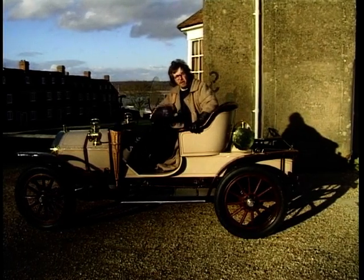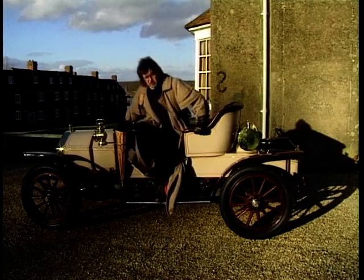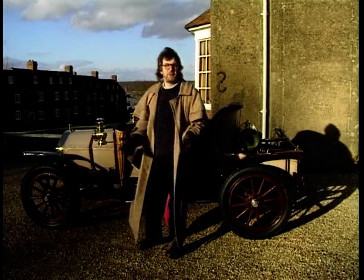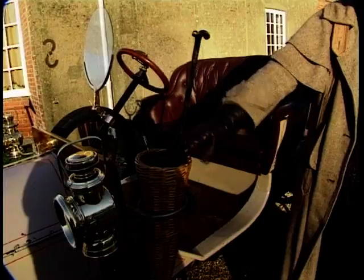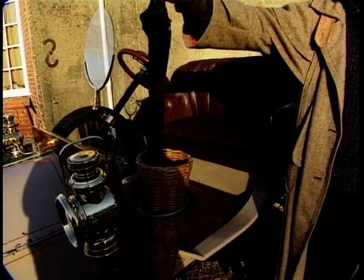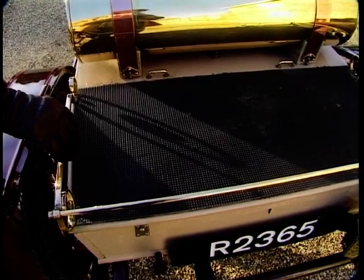One of the things peculiar to veteran cars such as this is that there are so many unique features on them, features that never survived beyond the First World War. On this particular car, there's things like the looking glass windscreen, there's the wicker basket for the old parasol, obviously a lady's car, and provision for a picnic basket.